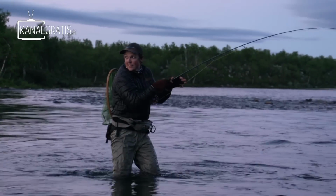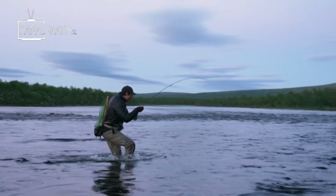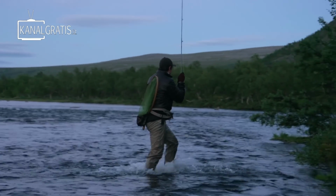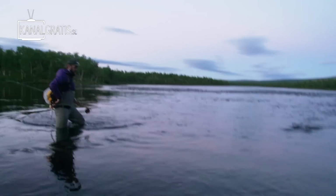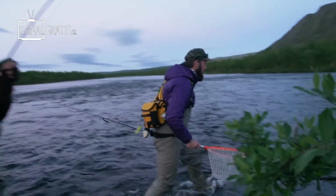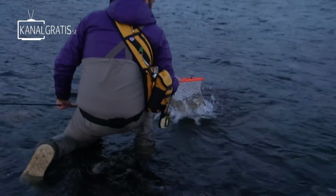We have a problem. It's the end of an island. I can't really follow so far. I think I can get it into a little bit slower water here. It's completely golden. Really nice fish. Should I net him? I don't want to chase him. Wow, yes. There we go.